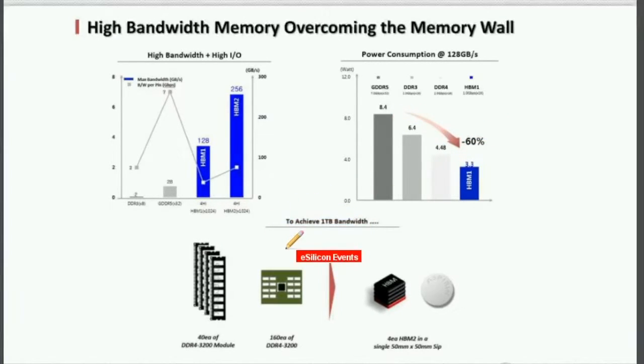Now, in most of our customers' next generation systems, they're looking at terabytes per second or even more than that in high performance computing and also in some forms of networking. And in order to achieve this type of bandwidth using existing DDR4 solutions, you would need 40 pieces of DDR4 modules running at 3200. As you know, this solution here, even if it's available today, would take up a lot of your board space. And to implement this using discrete DRAM solutions on DDR4, you would require 160 pieces of external DDR4 memory running at 3200.